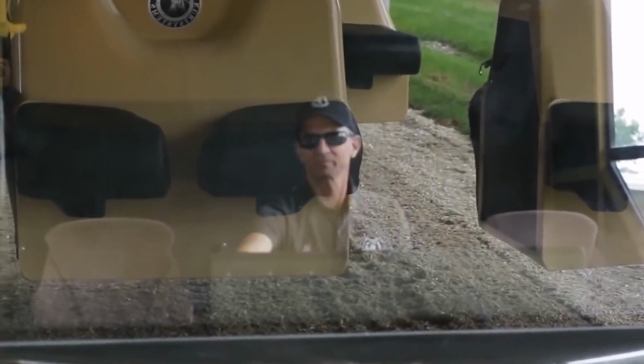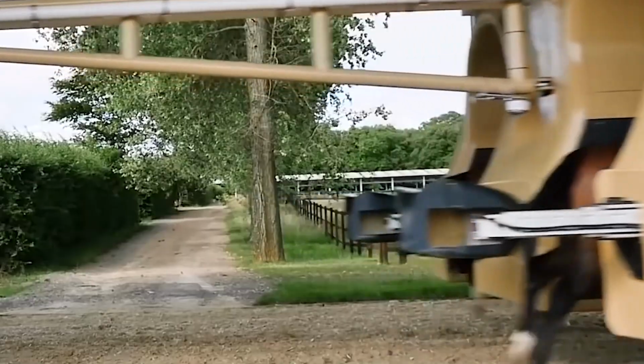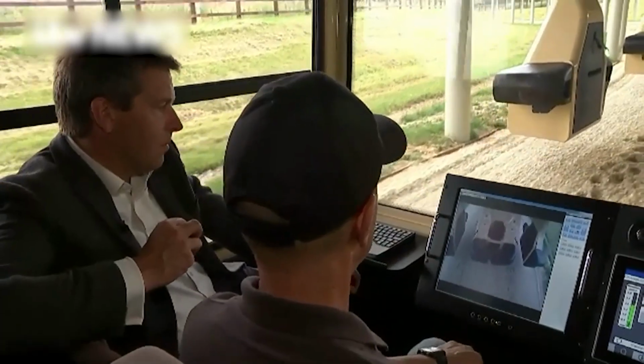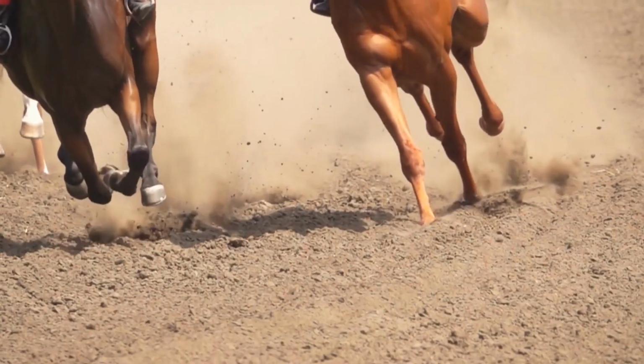The best part? Kurt Systems has customized electronic fitness monitoring equipment to measure and record the physiology of each horse during exercise. That means you can keep track of your horse's athletic capacity, speed, strength, and endurance.